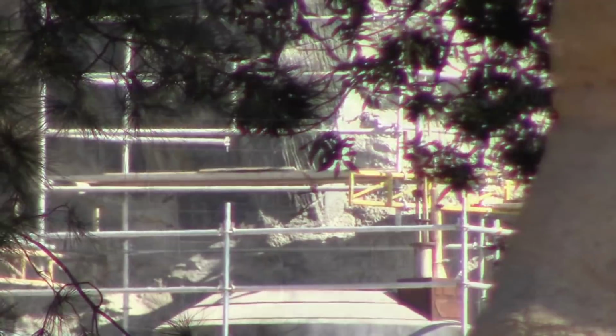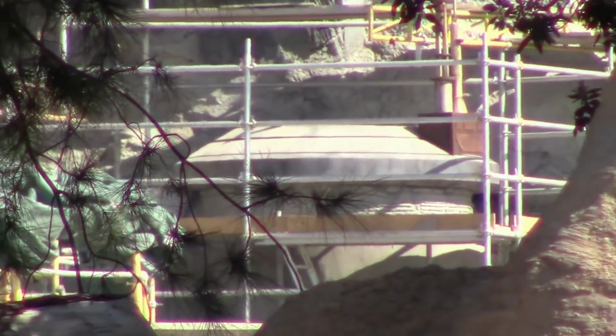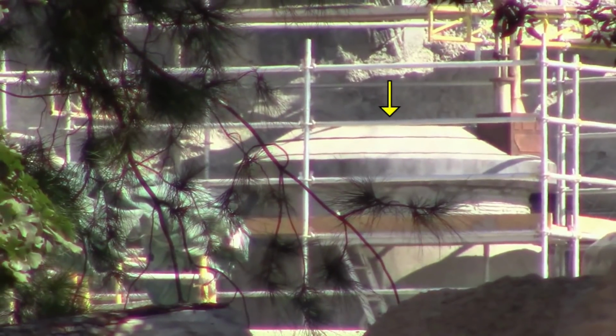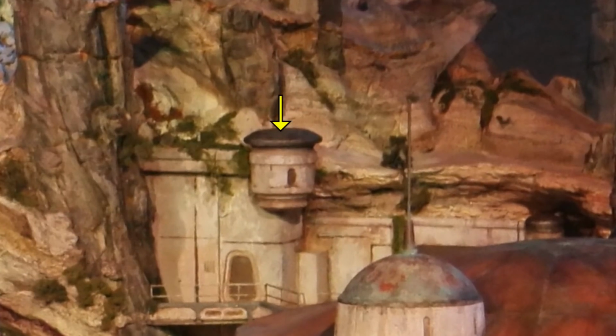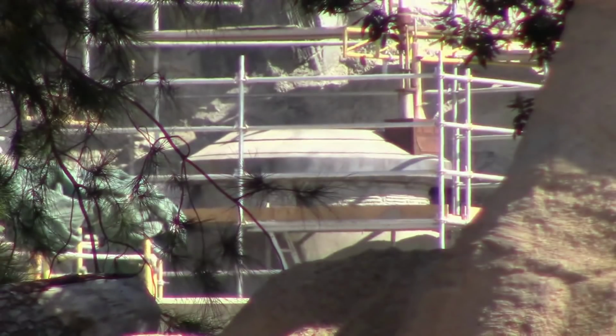Moving on a little bit more, we have a view of a side structure located on the rocks. This can be recognized on the model. After the model was made, they decided to add something to the side structure. And what they added was an antenna, right here in this location. Or I should say antennas, because they added more than one clustered together. The antennas are located right here.